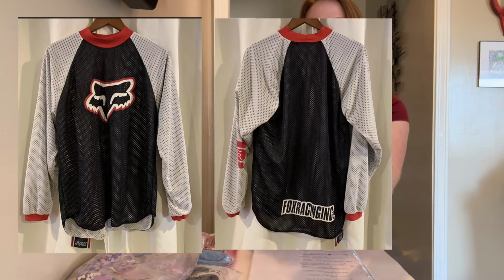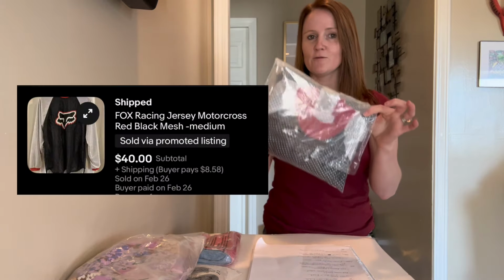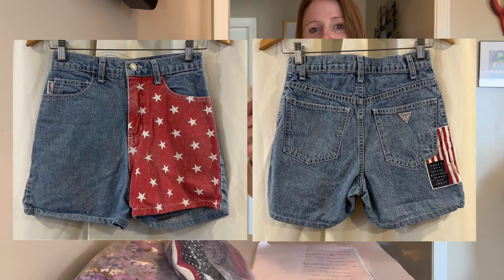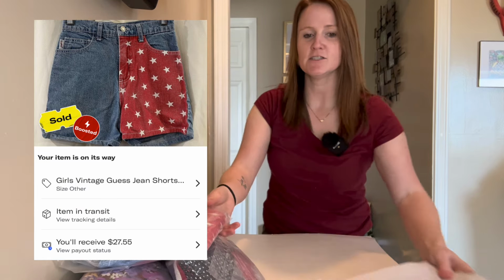Fox Racing long sleeve. I paid $1 for this at a yard sale this past summer and it sold on eBay for 40 bucks. These are little girls flag denim shorts. They sold on Depop for 30 bucks. All right, let's get shipping them.